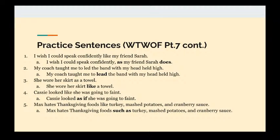So now moving on to the next set of sentences. "I wish I could speak confidently like my friend Sarah." So again, I feel like it's really useful to just repeat this definition that "like" never introduces the clause, only a phrase. "As" is what we want to use here because "as" is a subordinating conjunction used to introduce a clause of comparison. So here we want to say, I wish I could speak confidently in the way that my friend Sarah does. So to fix this sentence, we can write it as, "I wish I could speak confidently as my friend Sarah does."